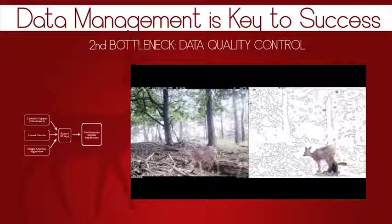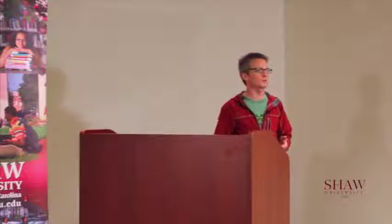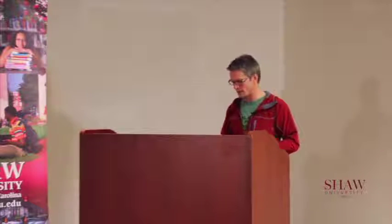And once the computer knows where the animal is, it can start to try to learn how to recognize what species it is. So this will help feed into our expert review process so that if the original volunteer says it's a deer and the computer algorithm thinks it's a deer, then the expert doesn't need to look at it. Whereas if they disagree, then the expert needs to weigh in. So this is some of our future plans of incorporating some of this image analysis into the process.